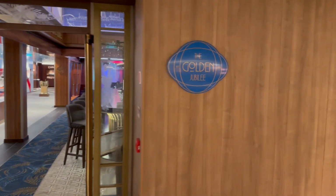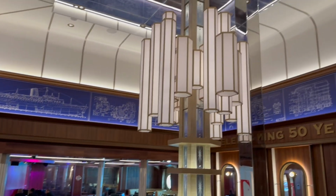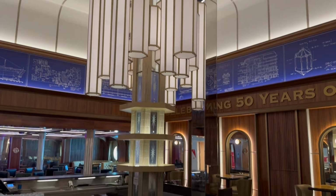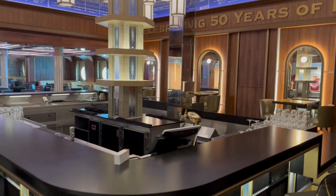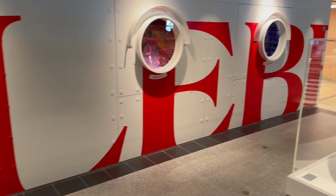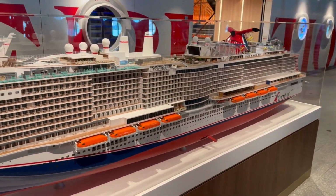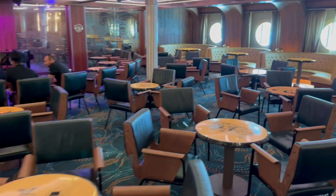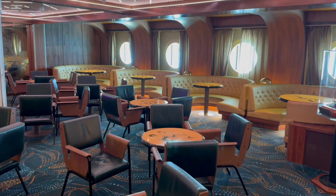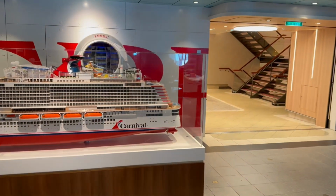And then now we're coming upon the Golden Jubilee bar area. Now, aside from it being a beautiful bar area, there is a generous amount of seating to the side where there will also be live music performed at a small stage they have set up in the corner. There you see the miniature version of the Carnival celebration there, which is not so miniature. It's quite large, but certainly miniature in comparison to the real thing. And then I just show you a little bit of the stage there.